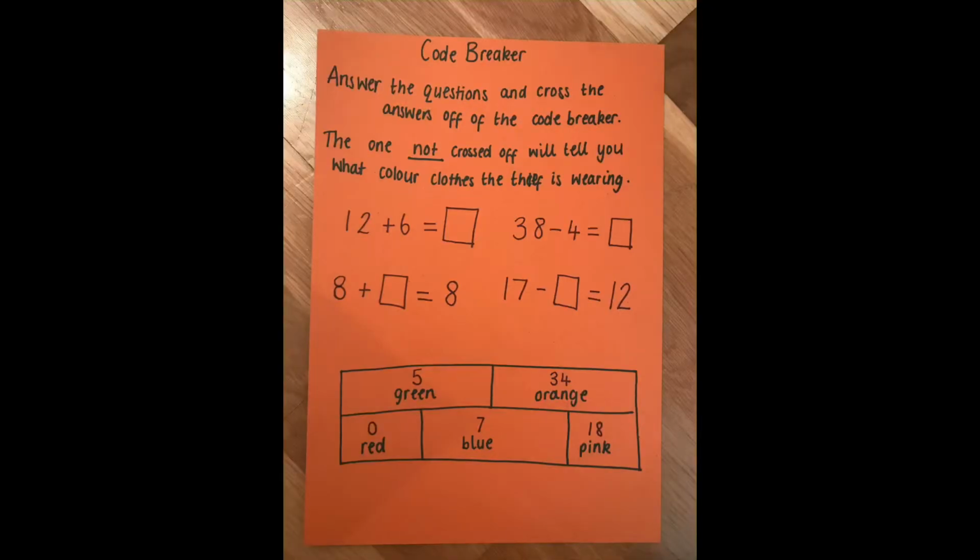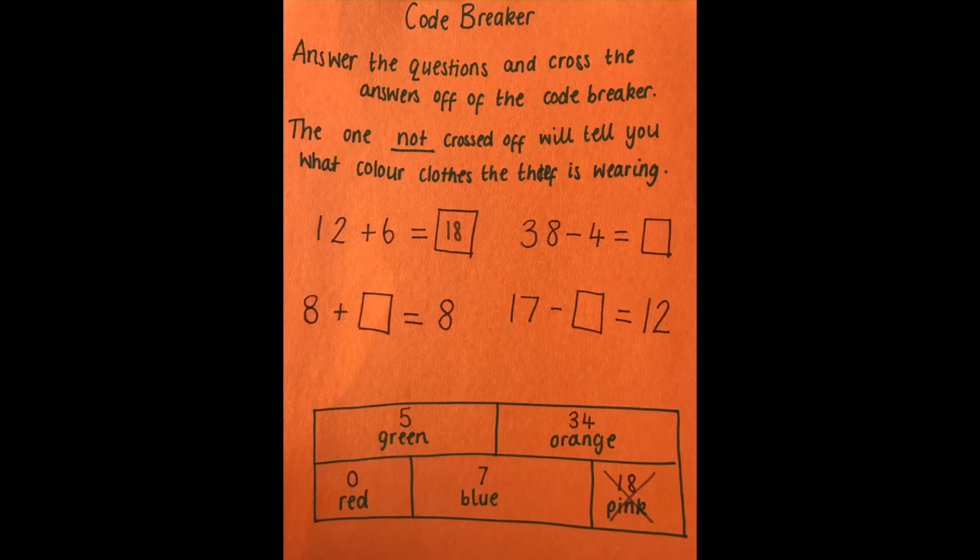Let's start by solving 12 add 6. We're going to put 12 in our head and 6 on our fingers and count on. Ready? 12, 13, 14, 15, 16, 17, 18. Therefore, we can put 18 in here and we can cross out pink as our suspect is not wearing pink. Next, we're going to solve 38 take away 4. So we're going to put 38 in our heads and count backwards. 38, 37, 36, 35, 34. So we can cross out orange as our suspect is not wearing orange.